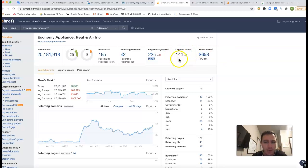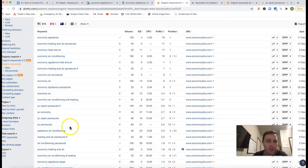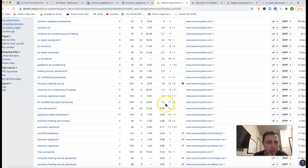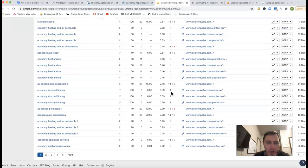So anyway, coming in to see where these 144 clicks are actually coming from. They come from these keywords. This is what your website is being found for. You have a lot of your name here at the top. You've got AC Repair Pensacola. That's a keyword there, 90 clicks, your ninth position. So you're getting a little bit of traffic on that. Heating and Air Pensacola FL, 40 clicks, seventh position. Getting a little traffic. HVAC Pensacola, 16th position. There's 100 clicks with that HVAC Pensacola. You're missing all the traffic completely because you're on the second page. Yeah, you've got a lot of your name as well.